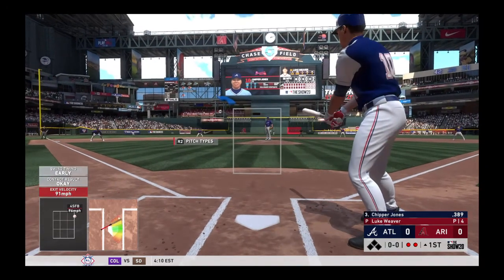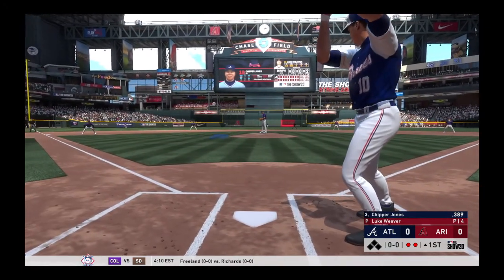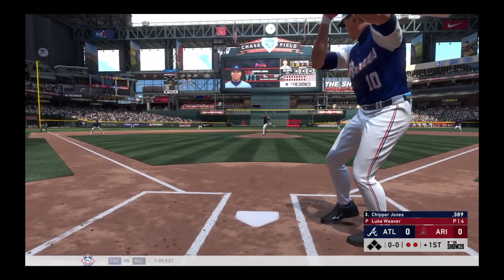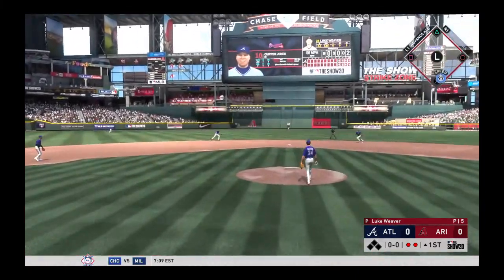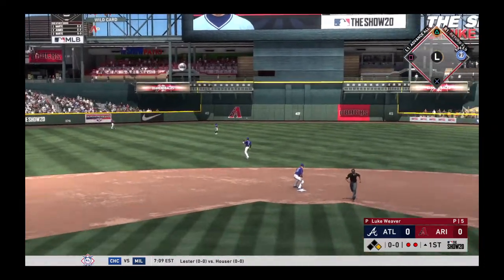Digging in, the switch hitter, Chipper Jones. First chance for him here in the top of the first with nobody on. Back up the middle. And the inning will continue as that's through for a 2-out hit.